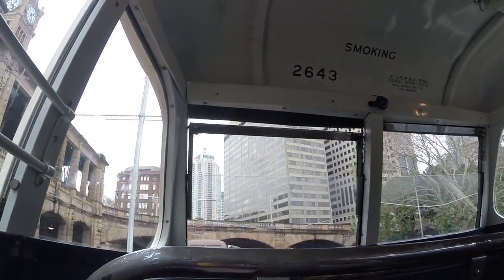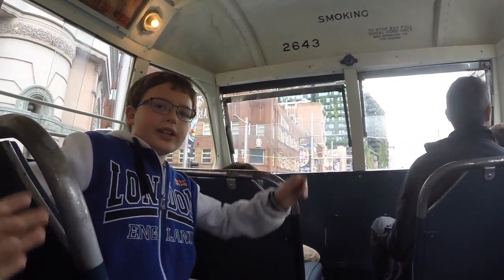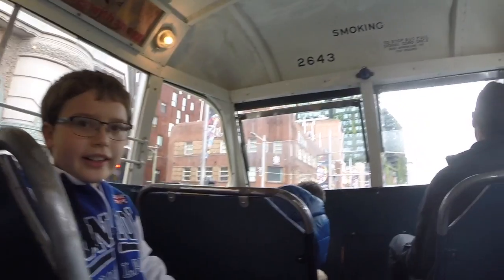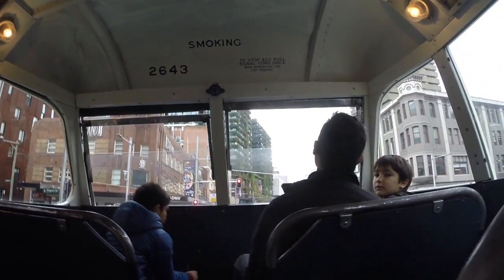Now we're on the vintage bus, as you can see. We're about to leave. Oh, looks like we're pulling off now, and we'll get some more footage as we drive around. Look at this cool building up here that has all sorts of plants and vines growing on it. Well, I guess those are balconies.